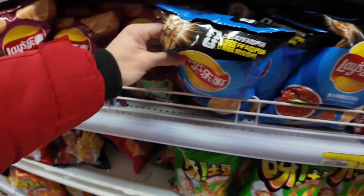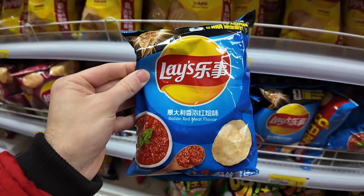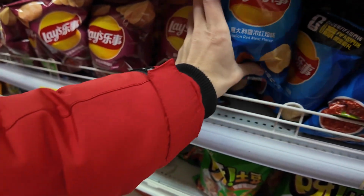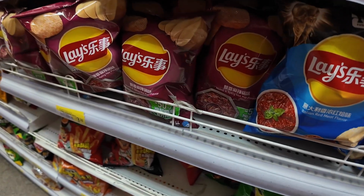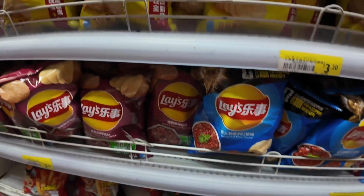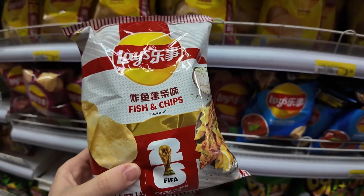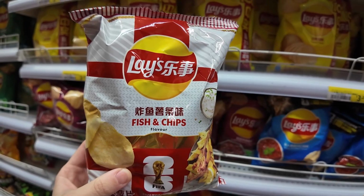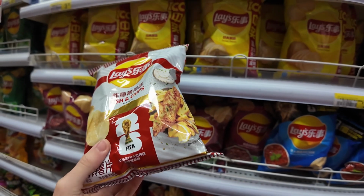What is this? This is Italian red meat flavor. Now I don't know why it's specifically Italian red meat, but not going to question it. Maybe it's sort of got like a tomato flavor. Fish and chips flavor. I'm guessing this is British themed. Yeah. Honestly, kind of curious what they taste like. Maybe just like tartar sauce or something.